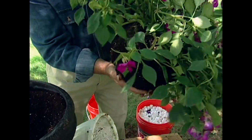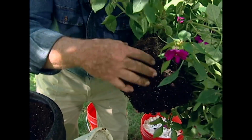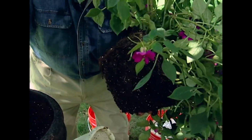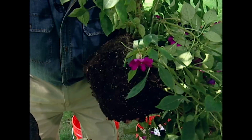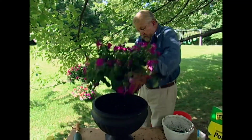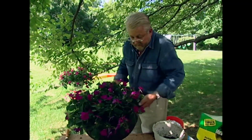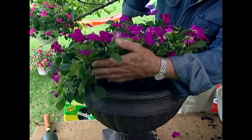I have seen the roots, as you probably have, wrap all the way around here. In that case, we want to break them up a little bit so that the roots know that they now have some more room in which to grow. Okay, I'll just drop it right in here. I'm going to settle it in. Just take a look, be sure we're down below the rim.